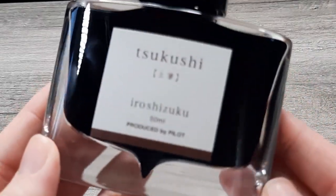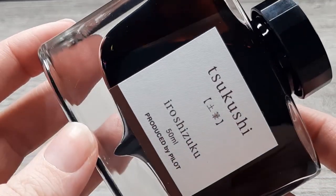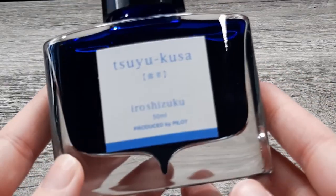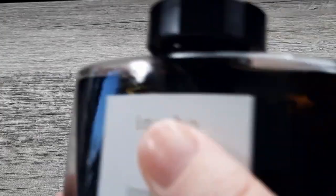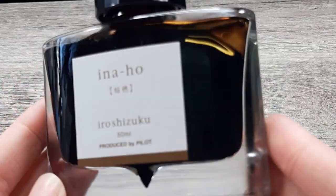Tsukushi means shoot of a field horsetail plant. It's a lovely medium brown that veers warmer and more medium in tone than Yamaguri, which is the remaining brown Iroshizuku ink. Next up is Tsuyu-Kusa, which translates directly to dew herb, but is often translated as Asiatic day flower. Lastly, we have the ever-popular Inaho, which means rice ear or rice head.